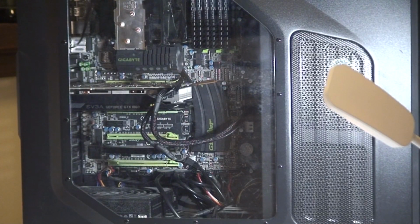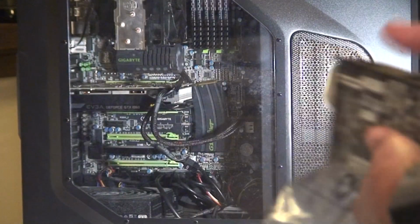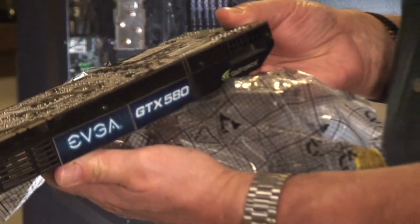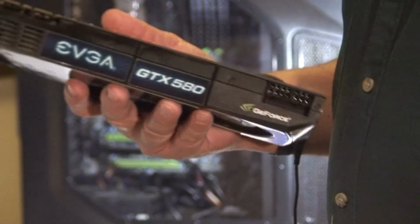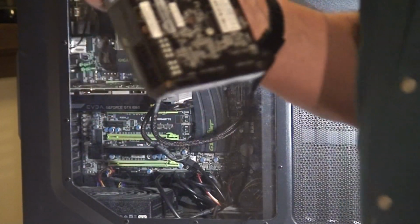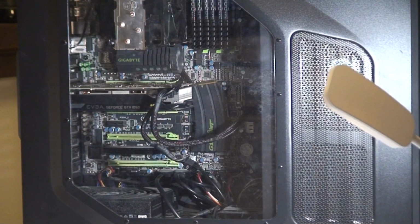Originally when my son-in-law gave it to me, he also gave me this, which is an EVGA GTX 580. In its day, this was a tremendous GPU. It just could not cut the new video formats with 4K video, and that's why I had to upgrade.